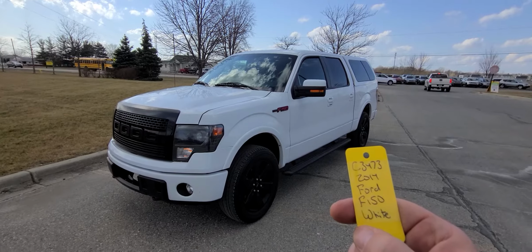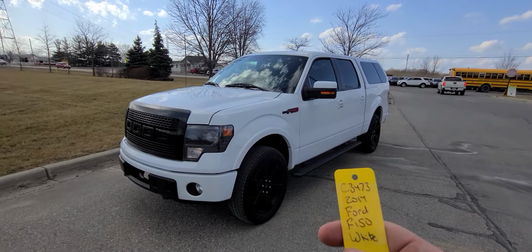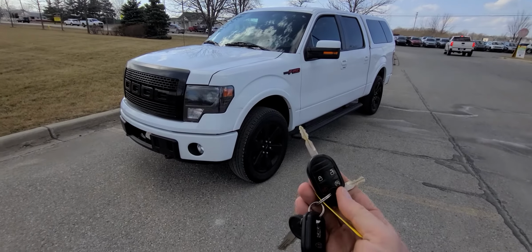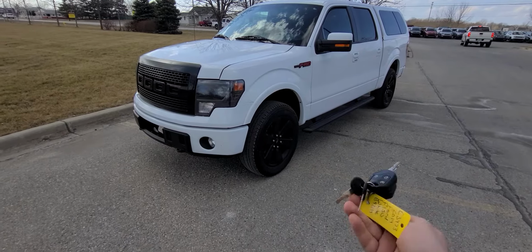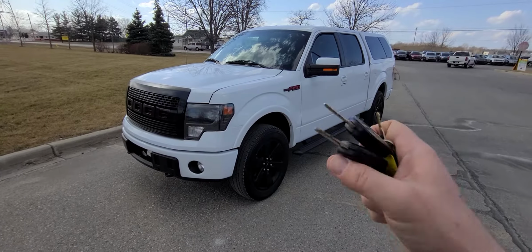Hi there, stock number C3473, 2014 Ford F-150, white in color, comes with two keys, lock and unlock, remote start, and three keys for the top and the bed.